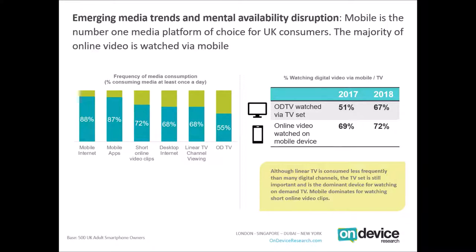TV is far from dead. The TV set is still as important and as dominant a device for watching on-demand TV, certainly, as it ever has been. We conducted this survey last year, and we can see that in 2017, 51% of our sample said that they watched on-demand TV by their TV set. That's actually grown quite significantly this year to 67%.